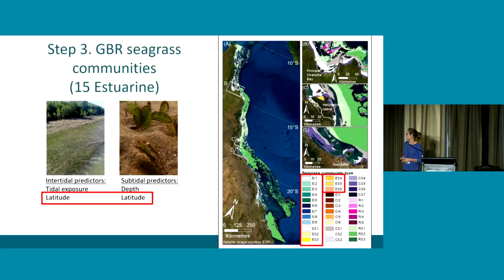But what I want to point out is that something which really surprised us was how little environmental data there was in the estuaries that we could use in these models, and particularly environmental data that was consistent across all the estuaries within the Great Barrier Reef. And the e-reef models generally don't travel up into the estuaries, and we couldn't extrapolate or interpolate up into them. It wouldn't have been appropriate. So latitude comes out as important, but what this really is a proxy for a whole lot of other environmental conditions, and we just didn't have the data available to be able to include those in the models.